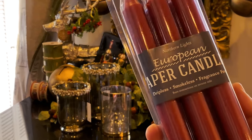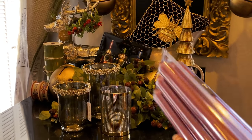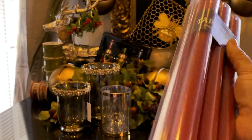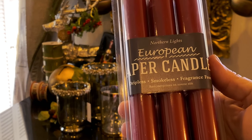Next, I purchased these taper candles from Northern Lights. I've actually been burning these for many years. They're a really good, solid candle. They are dripless, and you get a lot of burn time out of them.